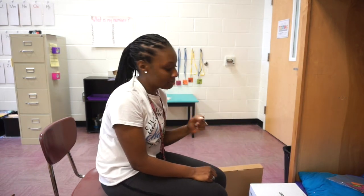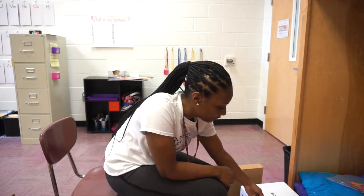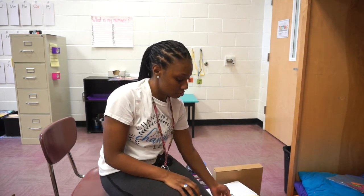So the last item, I don't think I'm going to open it out because it's really, really heavy. But this box right here, I don't know if you can see it.